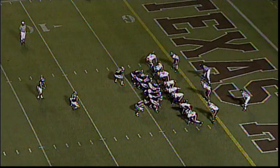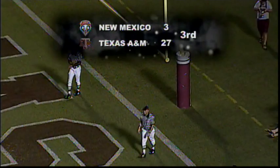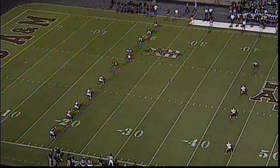Just got a red zone score right there. Danny Hill will put it down after the snap from Gibbs. The extra point is good. Our score, Texas A&M 27. He's now just down 27 points. We leave New Mexico 27-3. They've been very efficient tonight, and this is the best way they could open the second half. Mike wanted to get some consistency. They have an 86-yard drive to open the second half and widen their lead to 27-3.